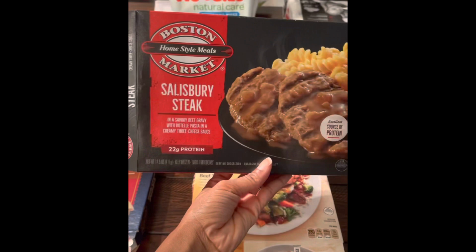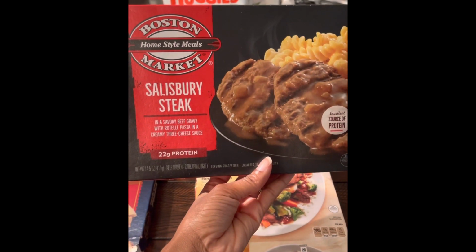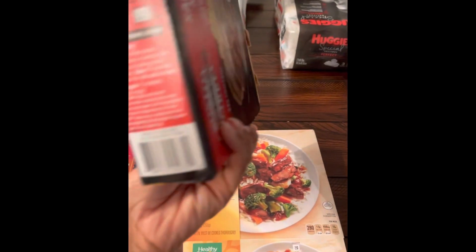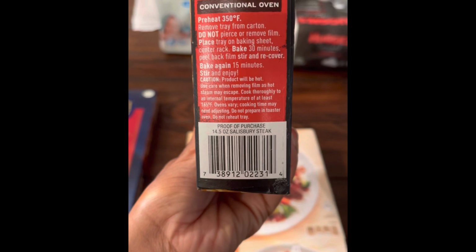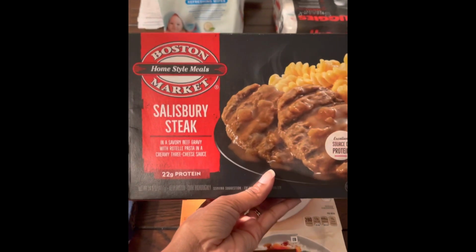So next, I have this Boston Market Salisbury Steak. This comes in a 14.5 ounce box. And this was on clearance for 40 cents, which is an awesome deal.